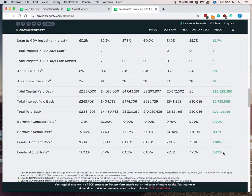Now, the thing you want to pay attention to here is the average lender rate since 2015 has been 8.87%. That's what they've received. A borrower has been paying on average 11.17% on their loans. So that means there is about a 2.3% spread on loans, which is excellent. That means you can take an estimate of risk from just that number itself. It's not all you want to pay attention to when it comes to risk, but it is a great indication of risk.